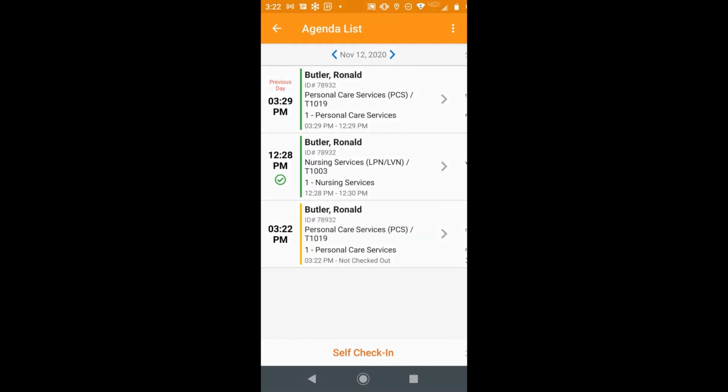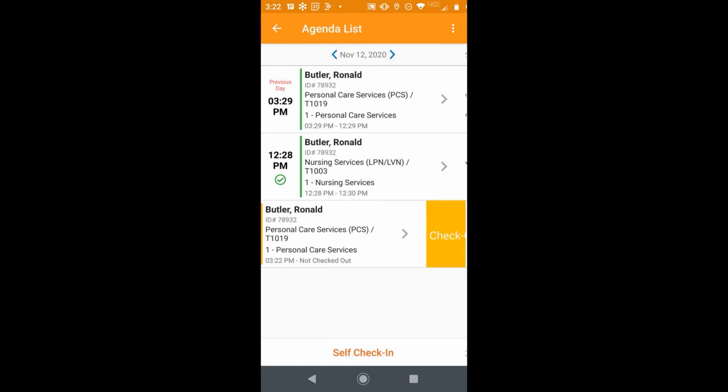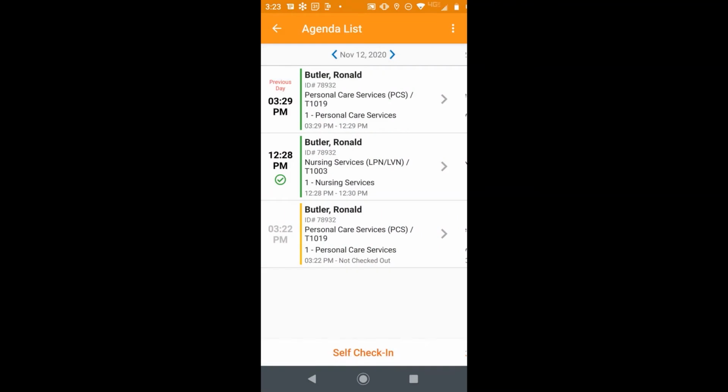Either way, if this is a visit that I'm going to have to check out for without internet connection or cell service, I could also just swipe the other direction to the right and add it to the offline app. So nothing looks like it's changed here, but it told me down here at the bottom that I added it to the offline app. So it's just going to be there waiting for me, so that when I am without connection, I could check in on it offline.